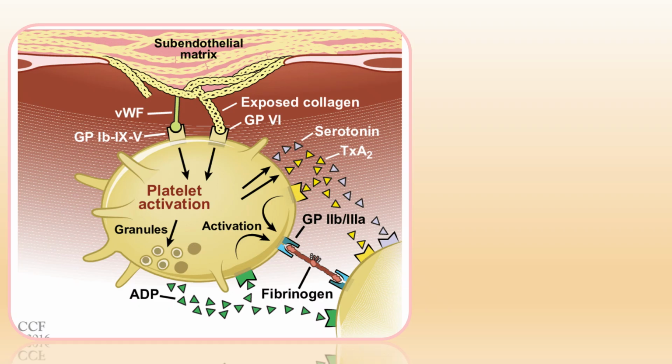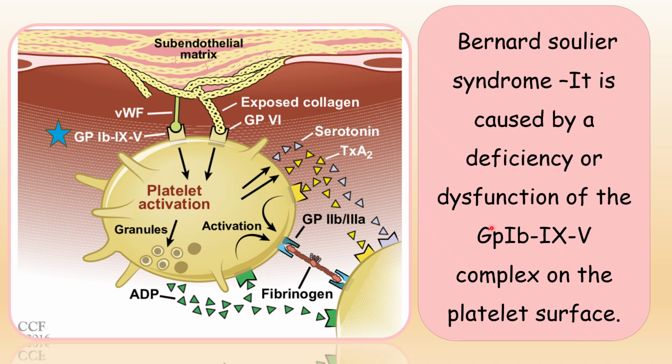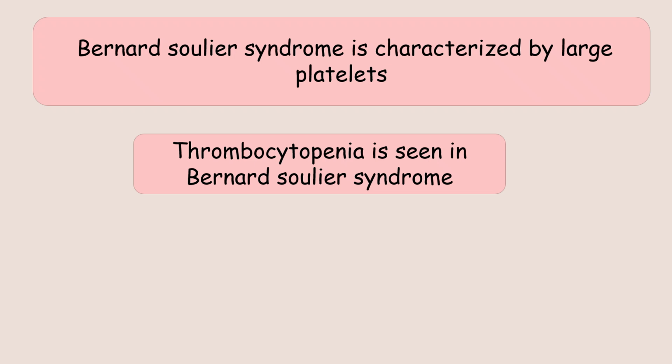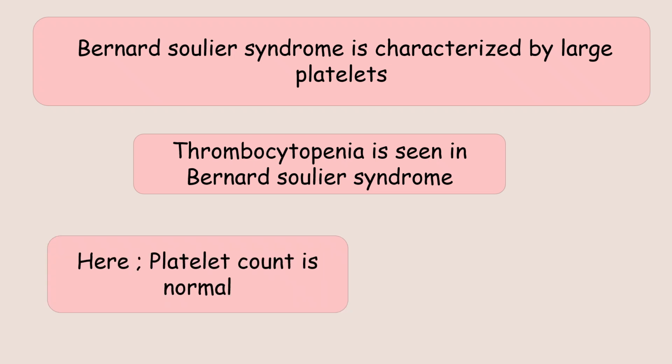Then coming to the third option, Bernard-Soulier syndrome. First, you have to know that on the surface of platelets, we have glycoproteins: glycoprotein 1b, 9, 5 and glycoprotein 4. Bernard-Soulier syndrome is a deficiency of this glycoprotein 1b-9-5 complex. So the problem will be in platelet adhesion. This is characterized by large platelets, and thrombocytopenia is also seen in Bernard-Soulier syndrome. Here again the platelet count is normal, so we are ruling out Bernard-Soulier syndrome.